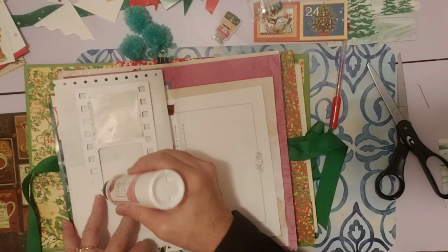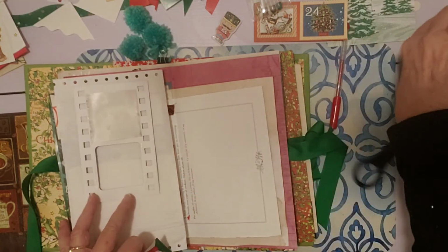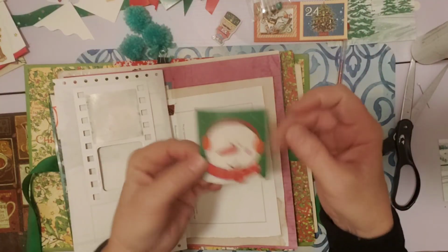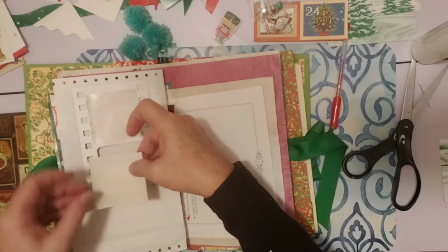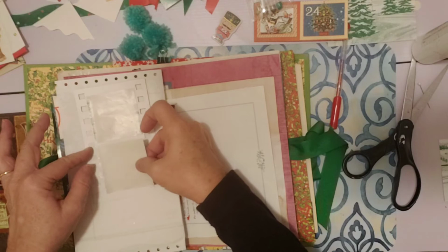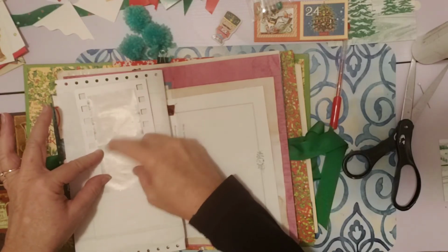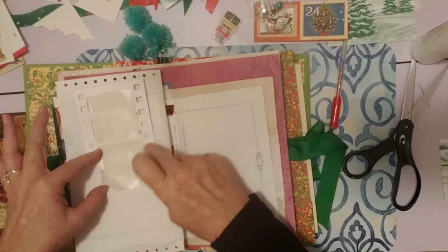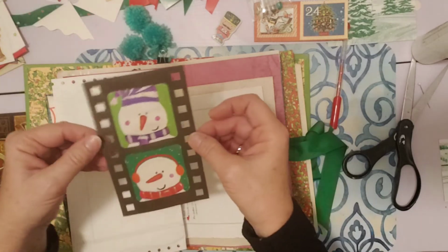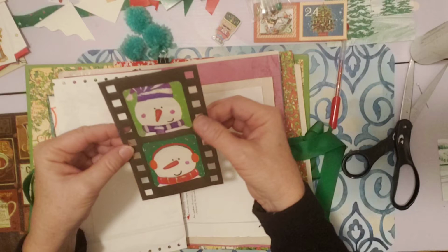Or whatever. And since I had it out, I was noticing that they had little squares, and I thought, wouldn't that be fun to use in my December Daily? So that's what I'm doing. I haven't used it yet, so this is the first time I'm using it in my December Daily this year. I just thought it would be fun because of the little squares, like they look like little pictures, right? And now I found this little film strip, so it worked out perfect. I think it's really cute.